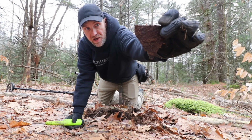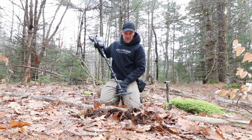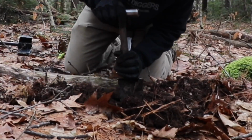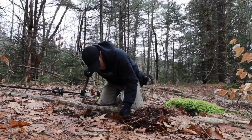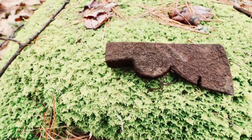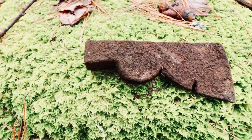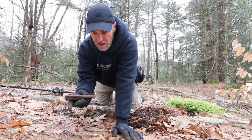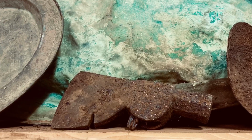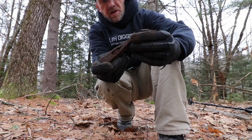It's an iron shear. That's cool. Something else right here too. Oh, nice hatchet head. And you know what's funny? I was at the shack this morning with Dame, and before we left, I was looking at one I had dug, actually very similar to this, with the hammer side, the hatchet side. I love hatchets.